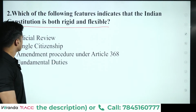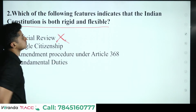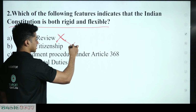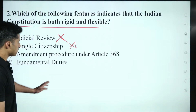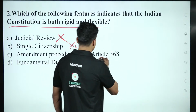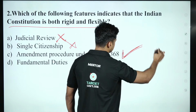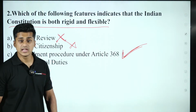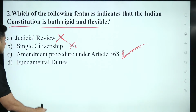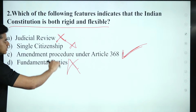Because of judicial review? No way. Judicial review is nowhere connected to it. By single citizenship? Again, no way it is connected. By amendment procedure under Article 368? I just told you, the amendment procedure under Article 368 was borrowed from the South African Constitution. That is why the Indian Constitution is evolving, and that is why it is both rigid and flexible. Fundamental duties have nothing to do with rigid and flexible.